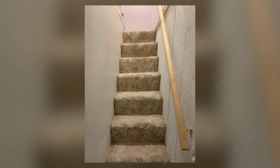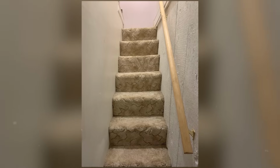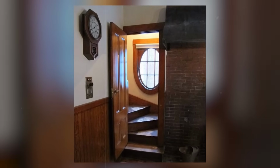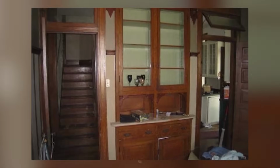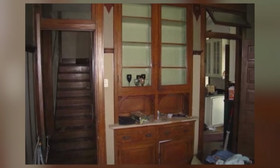While the family and guests used the main, grand staircase, servants had their own discreet passageways, allowing them to carry out their duties without disrupting the household's daily life. These staircases were often steeper and narrower than the main stairs, built purely for function rather than comfort or aesthetics.